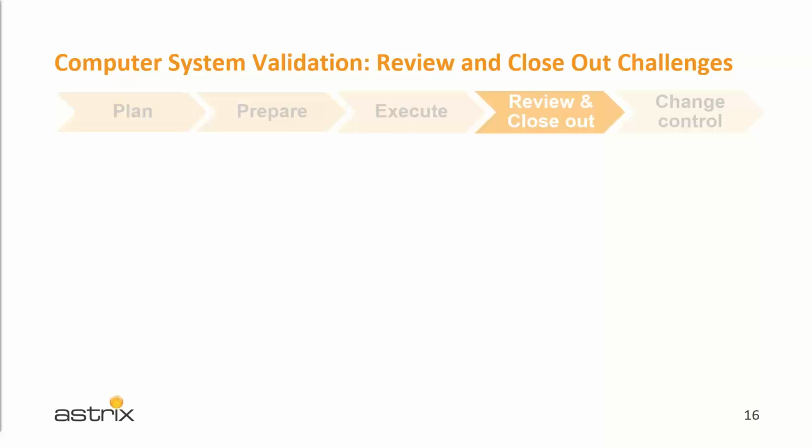Regarding challenges, the review will be smooth depending on how the execution goes, right? So dealing with variances that require CAPA actions is the most critical part of this stage, as resolving them could delay crossing the finish line on time.